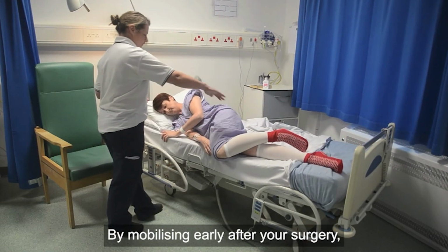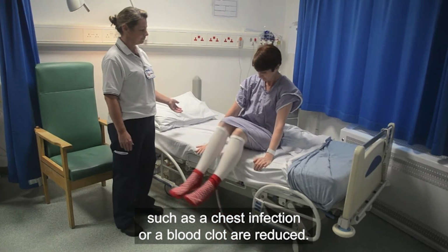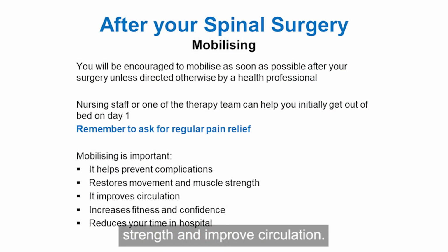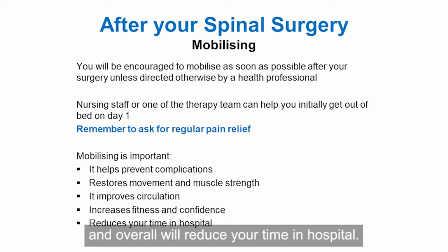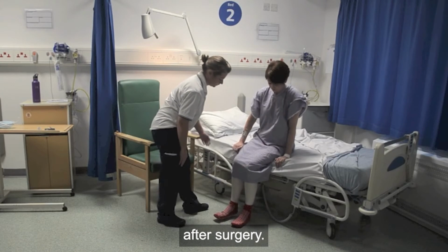By mobilising early after your surgery, your chances of having complications such as a chest infection or a blood clot are reduced. Gently moving helps restore muscle strength and improve circulation. Mobilising around the ward area increases your fitness and confidence, and overall will reduce your time in hospital. You'll be taught how to get in and out of bed, and you will be encouraged to get dressed in your own clothes on the day after surgery.